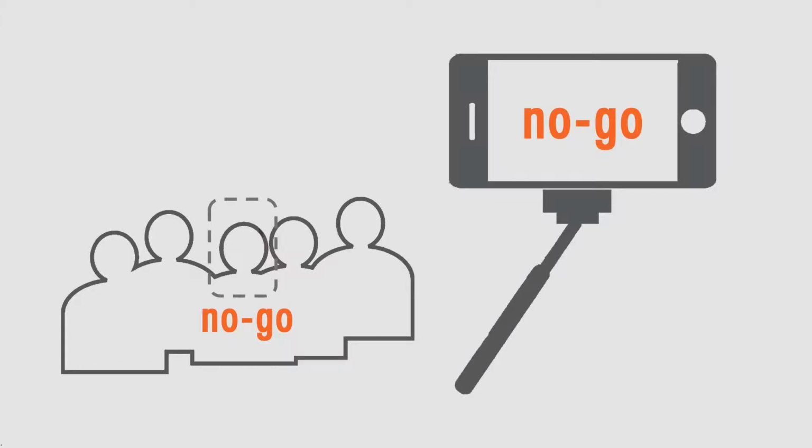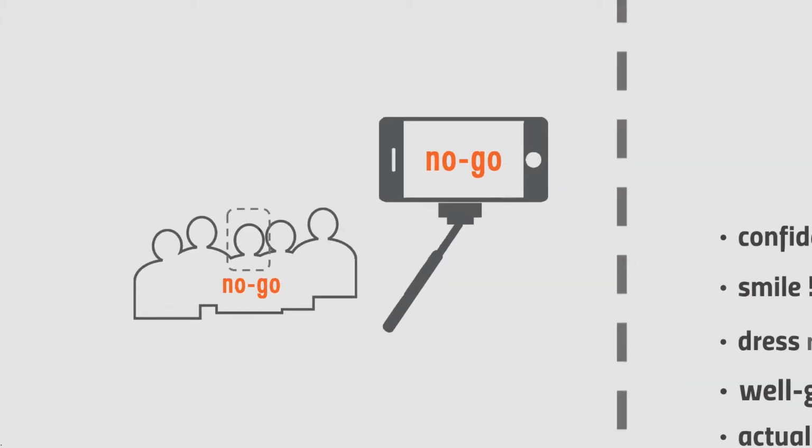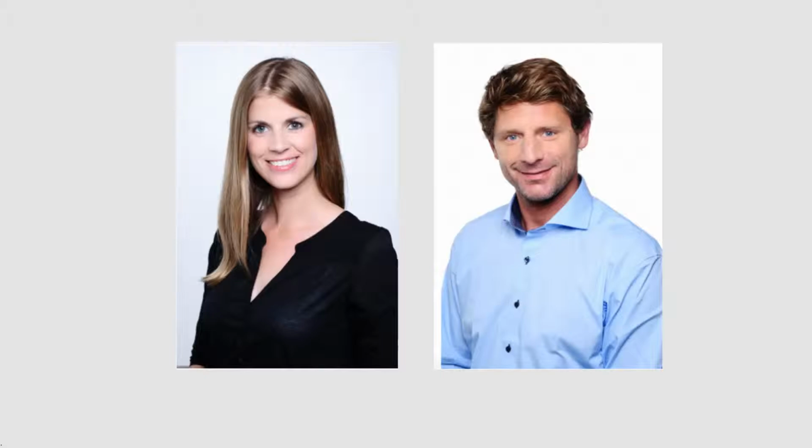Never use a selfie of yours or take it out of a group picture. Again, professionalism is the key word. Good examples of how the picture should look like are shown here.